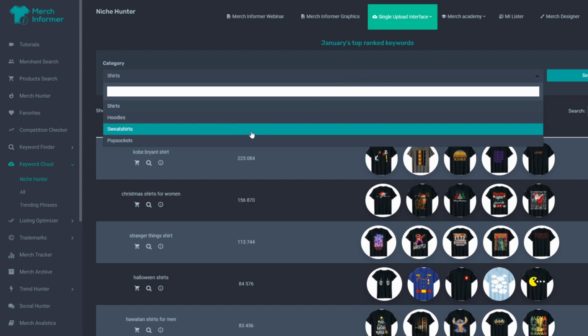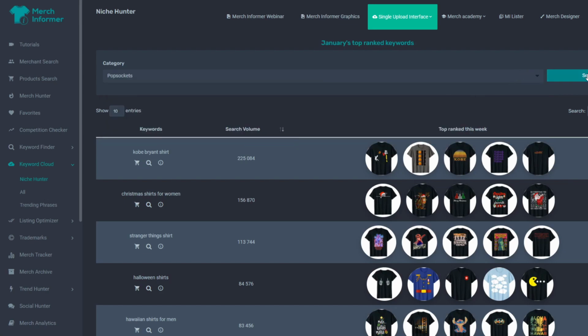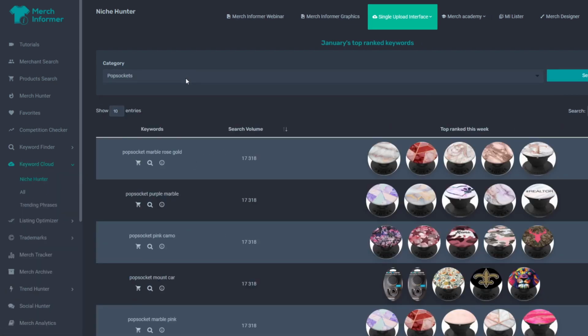Okay, so I'm going to go ahead for example purposes and start with pop sockets here. So I'll pick pop sockets from the category and click on search. Now, this module is broken down into a few different pieces. You have keywords on the left, search volume column, and then top ranked this week.